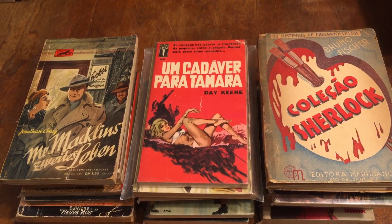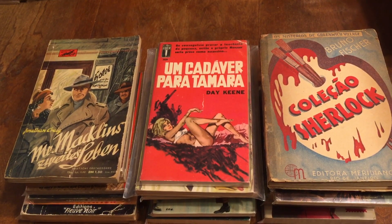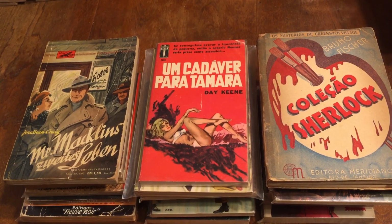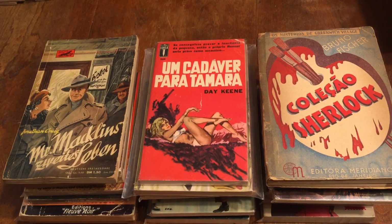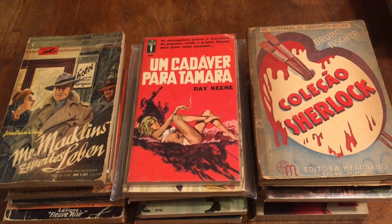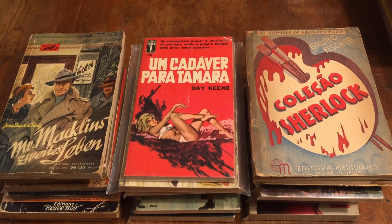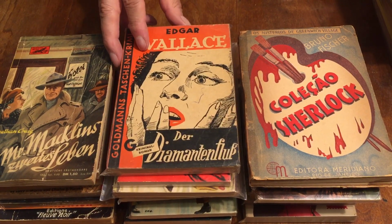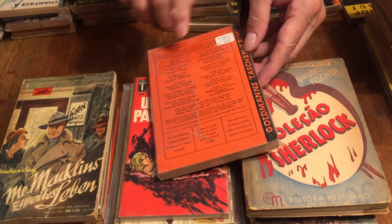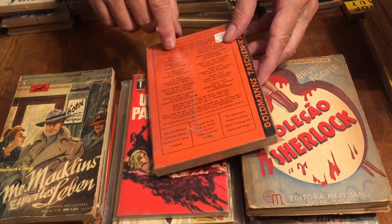Another interesting one is Edgar Wallace. He was a very popular author in the UK and in the United States and other places, and also in Germany. Goldmanns Taschen crime books. This is number 16 in the series from 1953. Edgar Wallace. And on the back it has other books in the series.